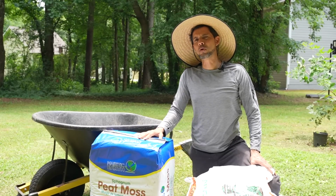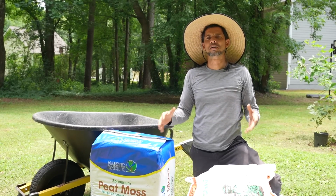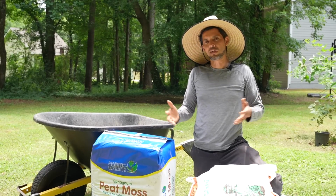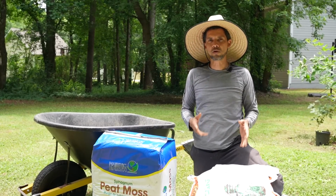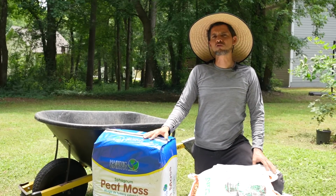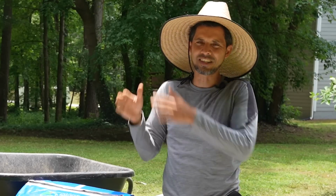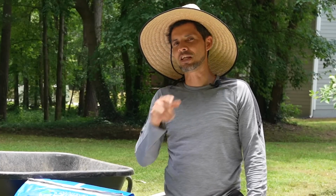So if you've ever worked with Georgia clay, you know that it clumps together and it makes it very hard for you to work with it. So what are you to do? Well, I got just the answer for you, and that is soil conditioners. Here we have some peat moss and some forestry mulch that's real refined. We're gonna add both of these into that Georgia clay, and we're gonna see how it affects the clay. It makes it easier to grow.